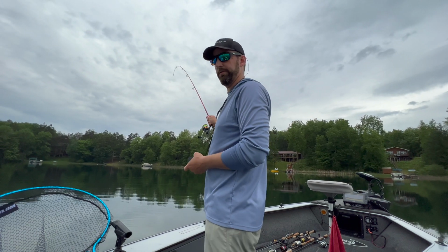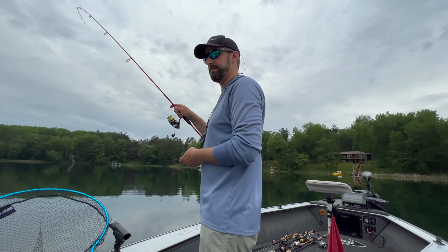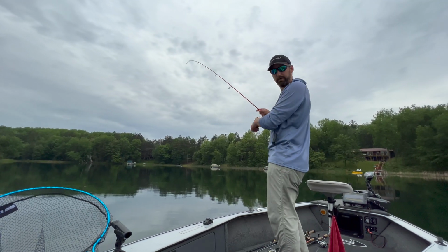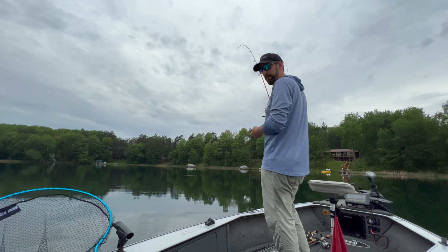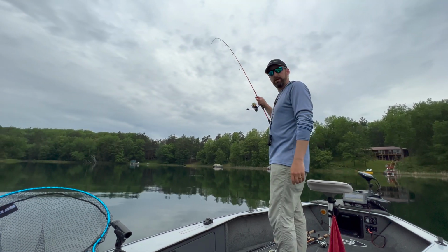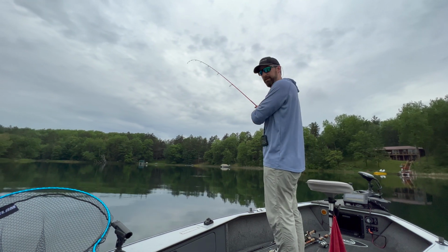I just hooked an absolute giant fish. Don't know what it is, but I think in this lake it almost has to be a pike. Trolling for crappies, of course. So I got him on 6-pound test and super light hooks. This could be a long fight if we can land him.